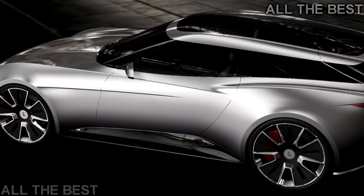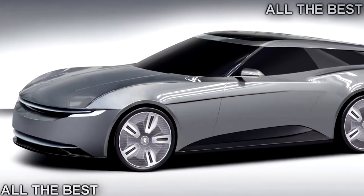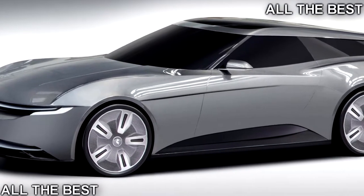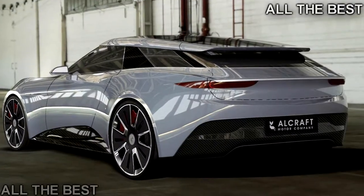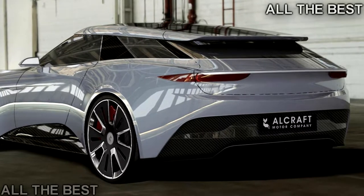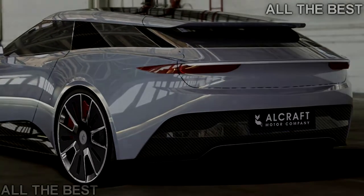The next step is a fully operational prototype, and being a car with a modern mindset, the financial process is modern, too. They're crowdfunding, and you can input anything between £10 and £25,000 to get the Alcraft GT into production, with all sorts of watches, bikes and days out at Silverstone as rewards.